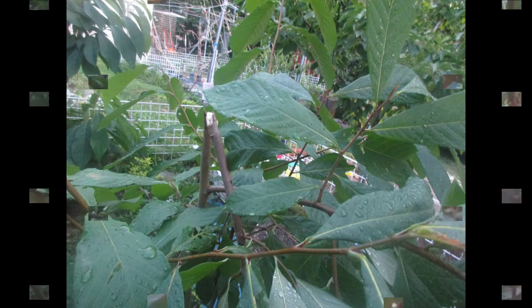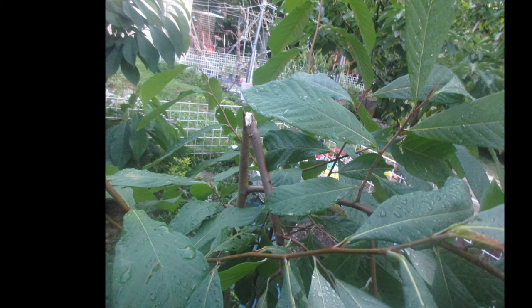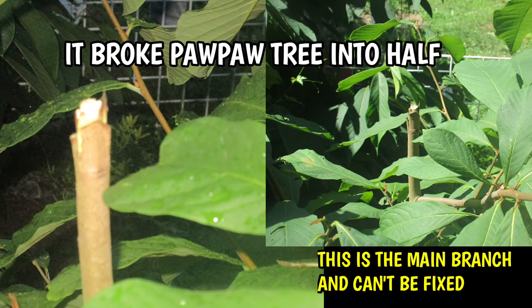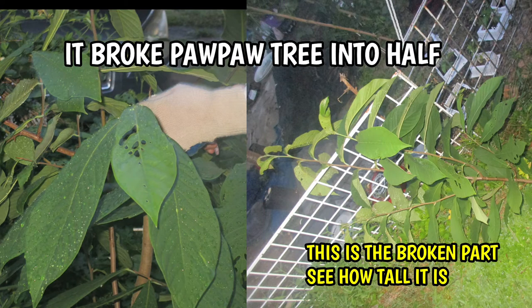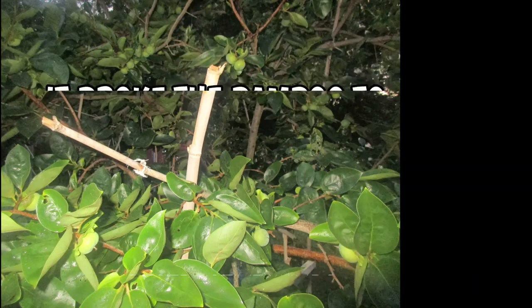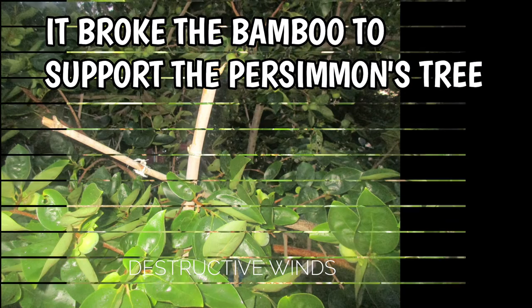When it stopped, we went out, and the first thing I saw was my pawpaw tree. Those are very difficult to grow, it takes many years, and it broke in half, which is unfixable. It's very sad, and it broke in the main part, okay? But luckily, I have three more of those. Luckily the one across is not damaged.